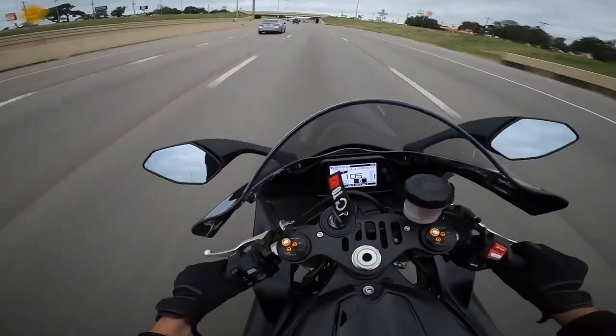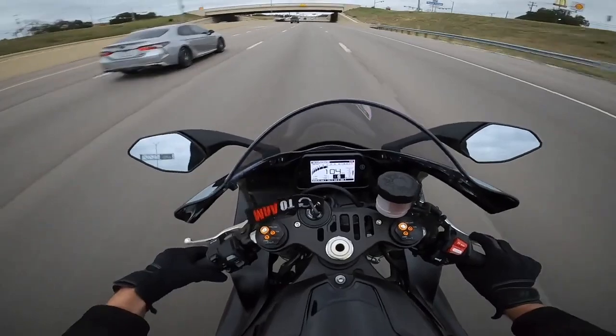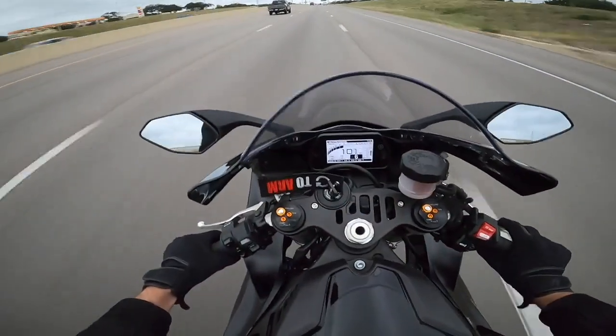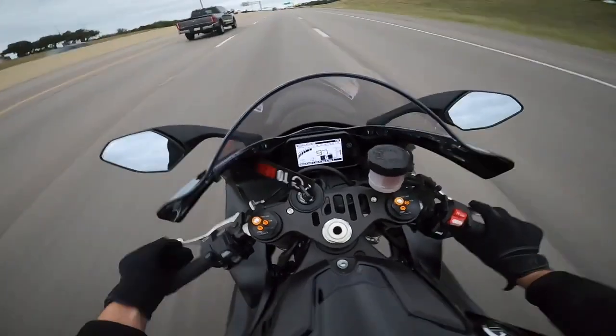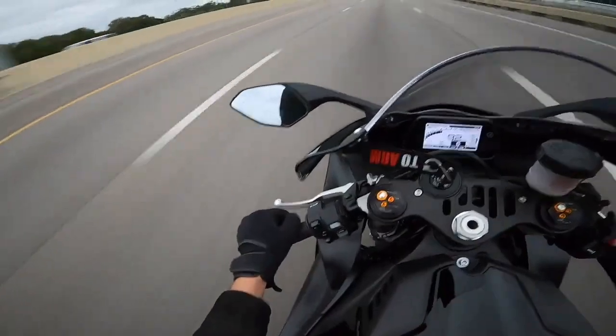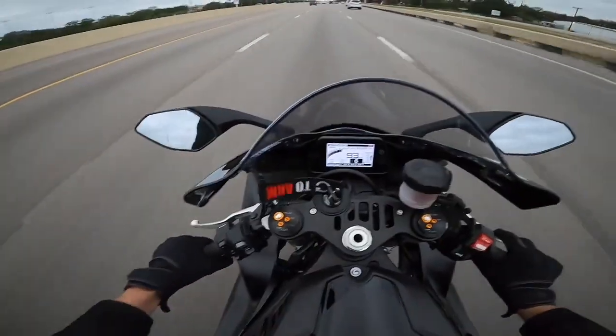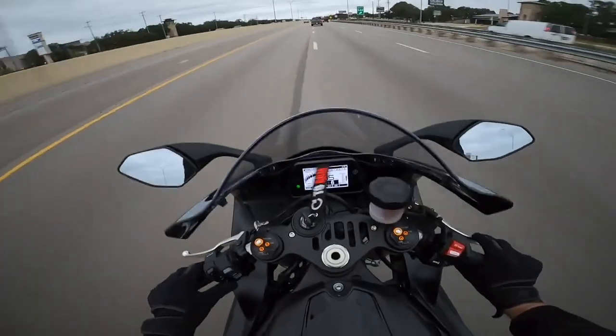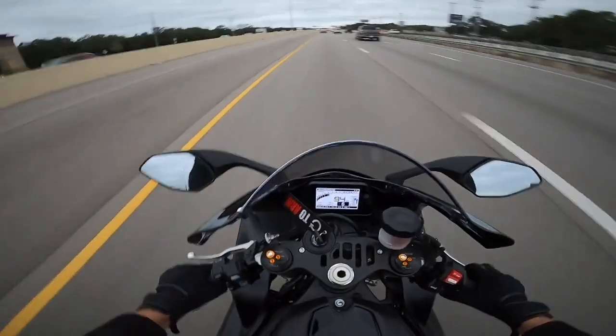Oh, I can't wait to have fun with this on track. It automatically just feels so much more telepathic than the naked bike did with the handlebars. I mean, obviously it's got clip-ons, it should be, but actually riding one for the first time, oh man, what a machine. Good job, Yamaha. This is wicked.